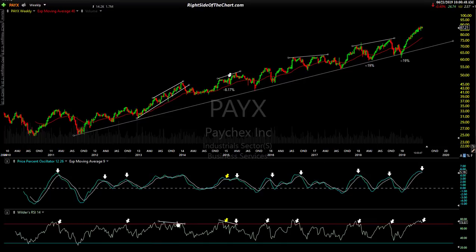Well, we had a few crosses up and back and forth. Again, when you start seeing the indicators flatten out like this and cross back and forth, then you'll want to see something like divergence set up. So I'm not going to put an arrow right there. But in these cases, what I did is the white arrows, either when you cross down, or the yellow arrow here, when you cross back down below the 70 level.